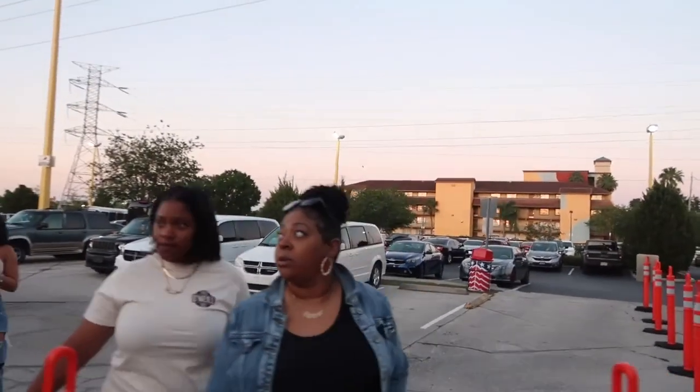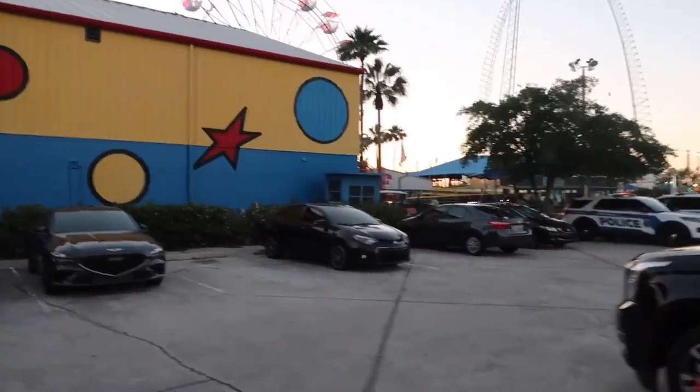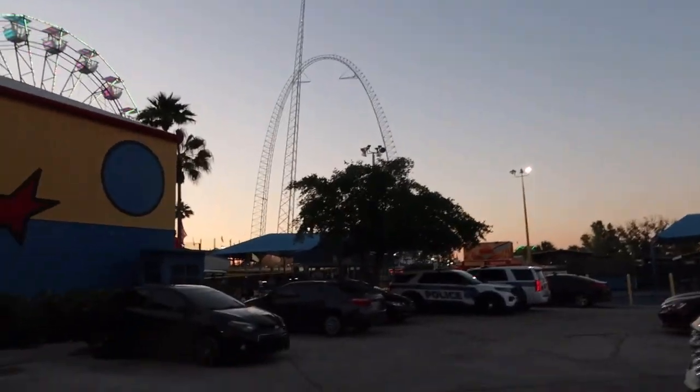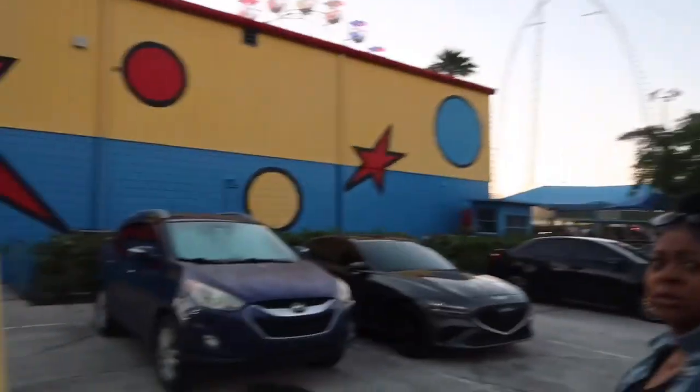This is called, what's the name of this place? Fun Spot, Orlando, Florida. Fun Spot. Go-car racing. As my grandson says, the steering wheel, bungee jumping, bungee cord, whatever they call that ride right there. And I smell fish.